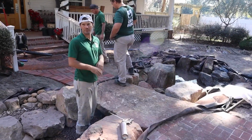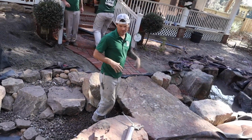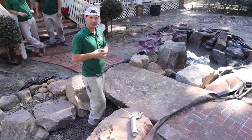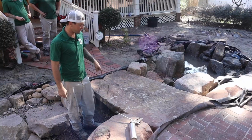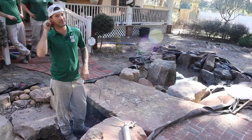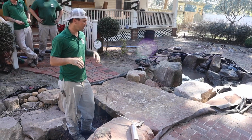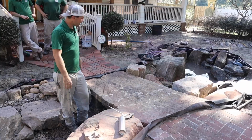So there's a number of different stones that you can use. We have Tennessee fieldstone throughout the project. We brought in some smaller Tennessee river rounds, just cobbles, but this bridge is actually a Missouri weathered limestone. It just had the characteristics we were looking for in a bridge, flat, not a lot of trip hazards on top of it, and it had a long span. I believe it was 5.5 feet long.